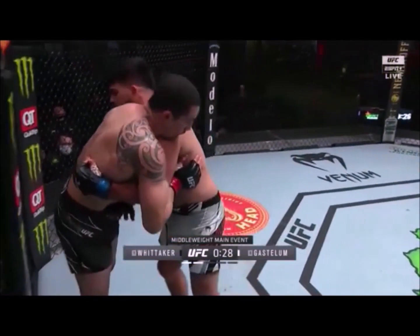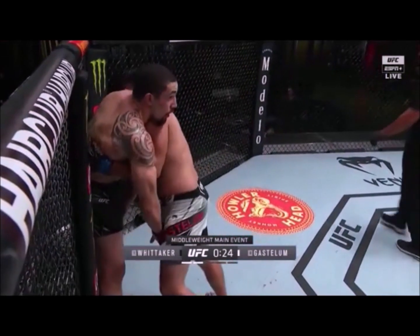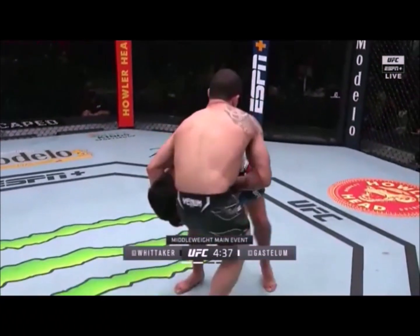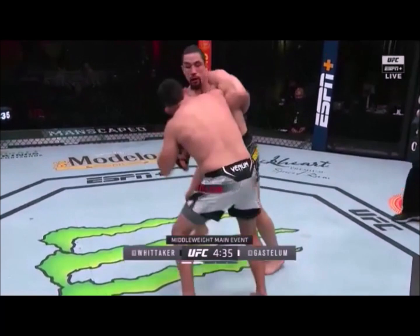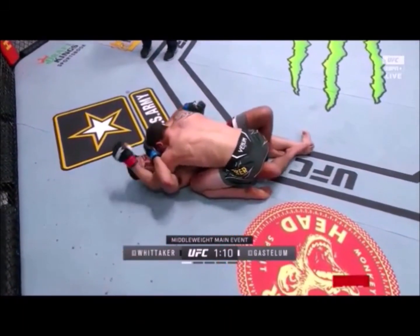Whittaker was in control in this fight everywhere. Even in the grappling exchanges, Kelvin just couldn't really do much at all. Whittaker was always quick to neutralize his high crotch takedown attempts or just stop Kelvin before he could even establish the steps that he needed to finish the takedowns.